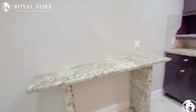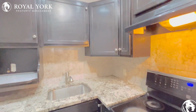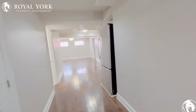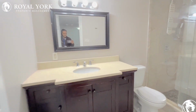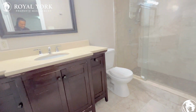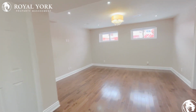It's a huge basement. We got a beautiful kitchen over here. Stainless steel fridge. Full bathroom. Living family area, lots of space.